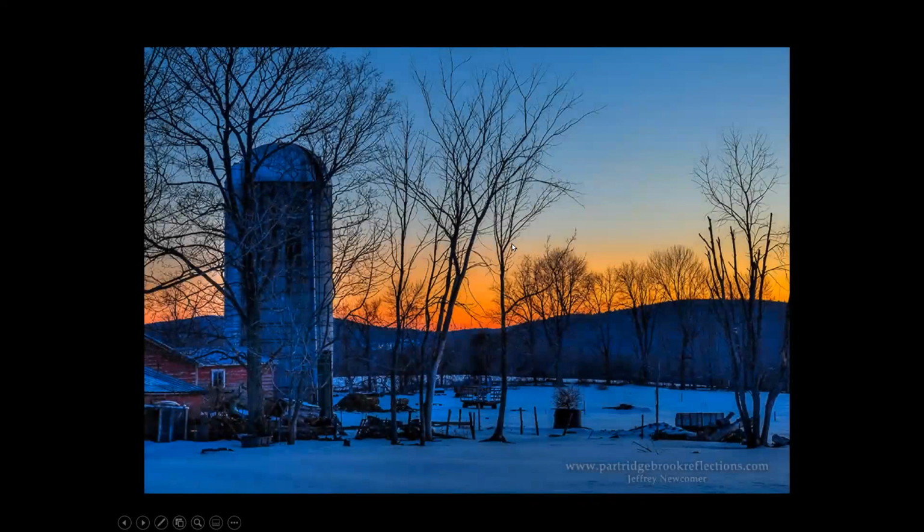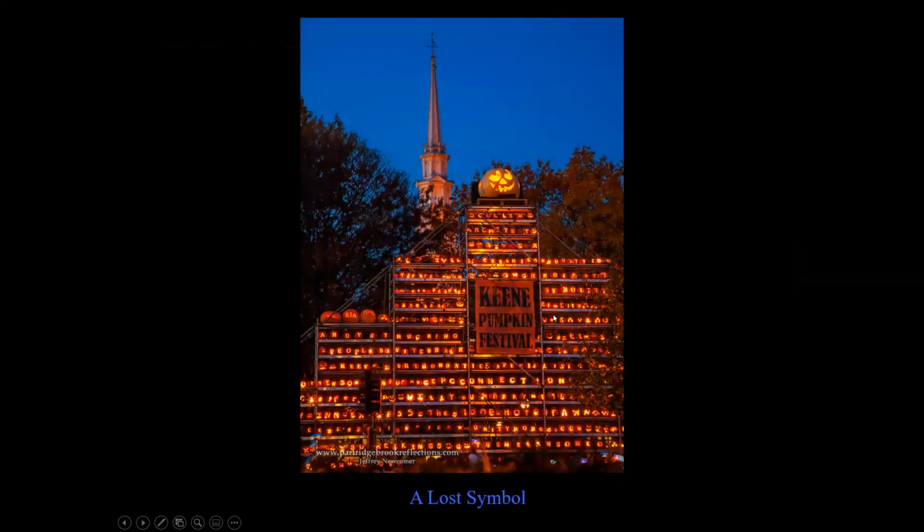Sometimes you'll have the blue hour, but you'll still have a little rim of the golden light as the sun goes down. That's nice. This combination of the golden light and the blue can be very effective. Again, complementary colors. You can see that when you talk about sort of artificial illumination.